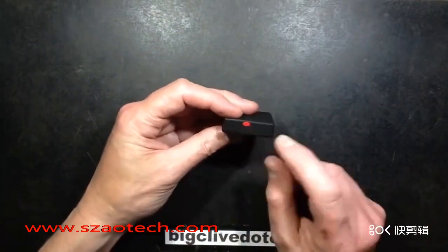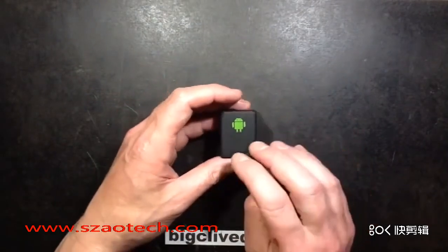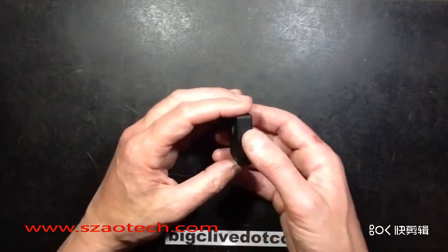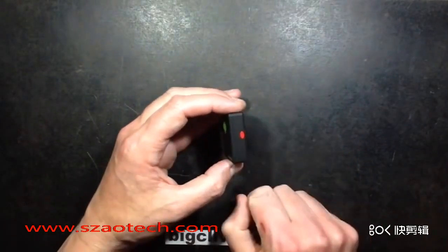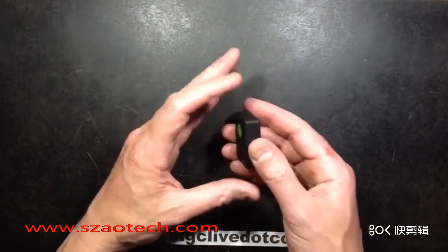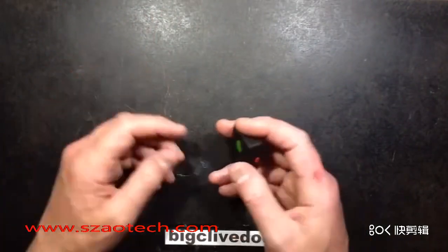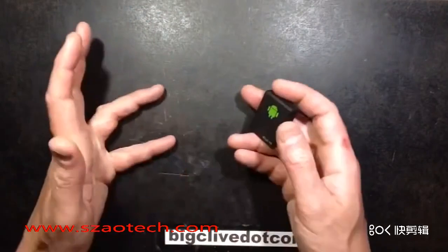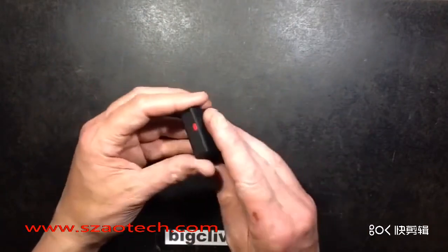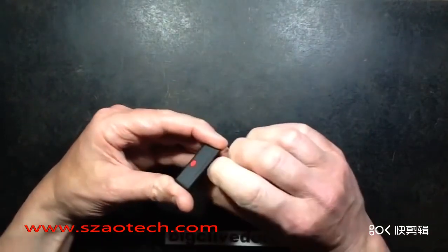There's a little SOS button here. If you send it the text SOS, it stores the number you sent the text from as the SOS number. And if someone presses the button, it calls that number, and you can listen in to what's happening. So that could just be an emergency device, so that if someone was being, I don't know, interrogated, bullied, whatever, you could hear what was happening. But it's an interesting device. So let's open it and see what's inside.